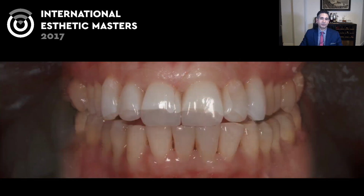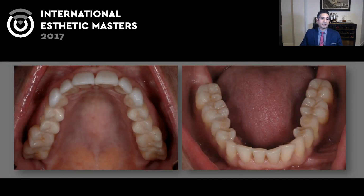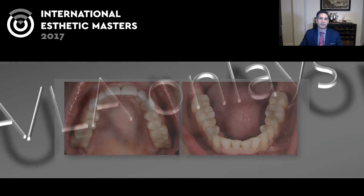Final preparations from the occlusal view, and now we restore the anteriors, and then we can work our way step by step. So at this stage the anteriors are restored. The posteriors are in the mock-up, so we still have our vertical established, and we can go quadrant by quadrant to restore. So that's the next step.